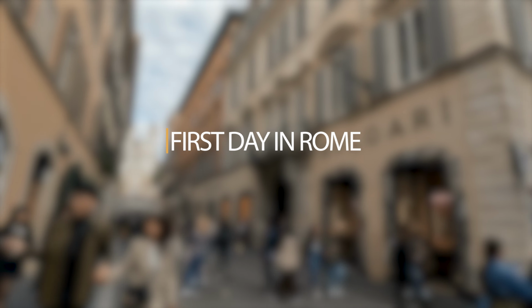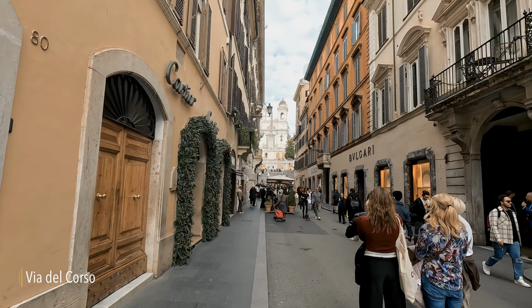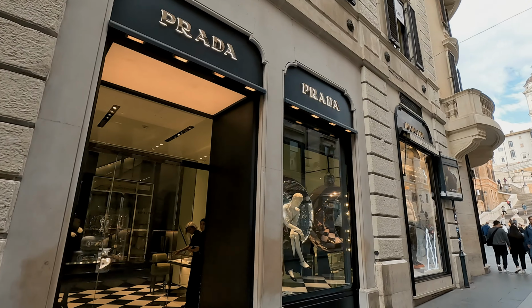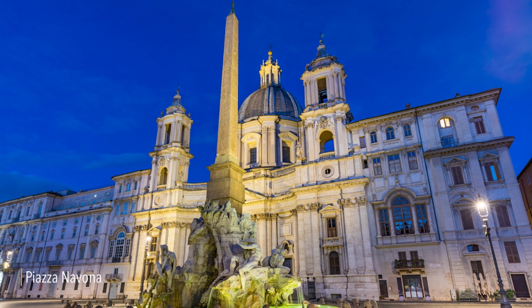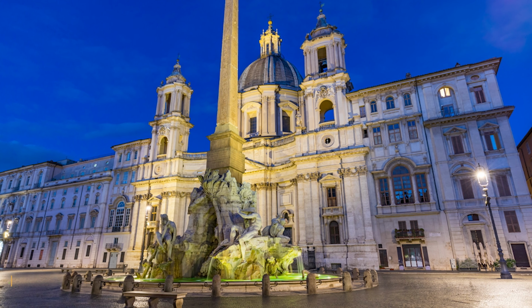On your first day in Rome, we invite you to explore the vibrant Via del Corso, a vivid street offering extraordinary culinary delights and shopping experiences. As the day winds down, consider visiting the Trevi Fountain and Piazza Navona, as these iconic attractions glow magically under the night sky, free from the day's crowds.